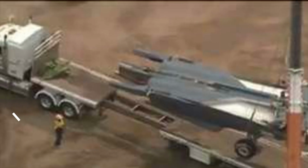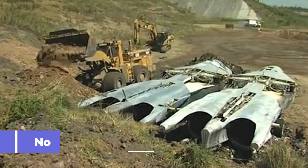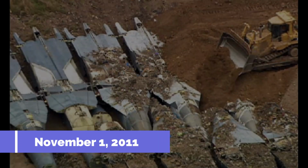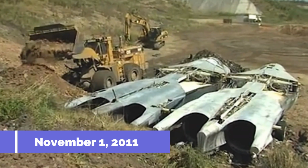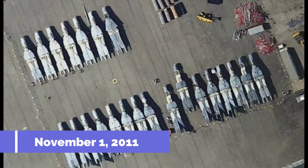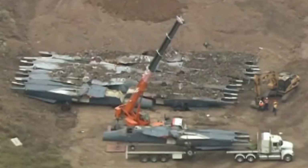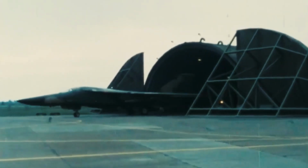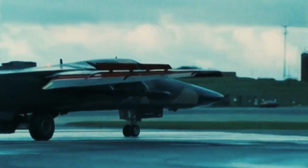On November 21st, 2011, one of the most advanced military aircraft ever built met an unceremonious fate. Over the course of 3 days, transport trucks rolled out, carrying the wingless fuselages of 23 F-111 aircraft to their final resting place, the Swanbank landfill in Queensland, Australia. For an aircraft that revolutionized military aviation, this was hardly the farewell it deserved.